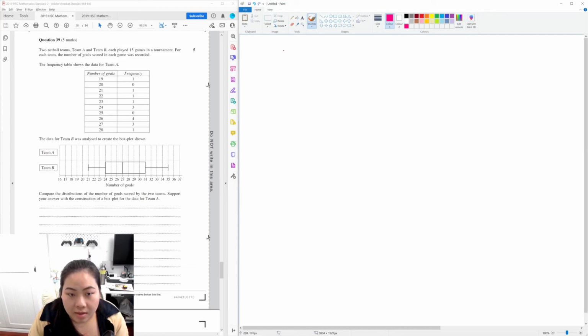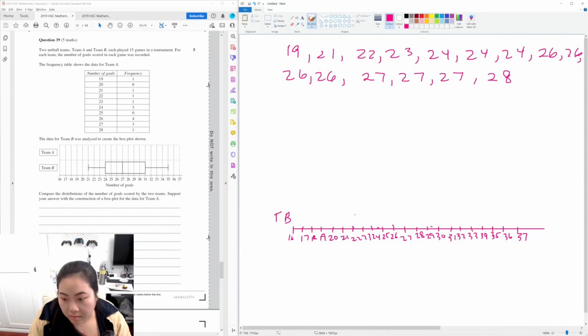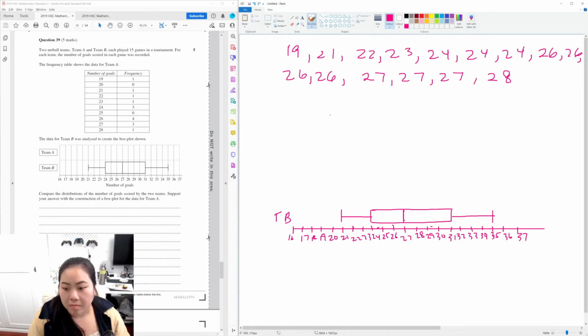Alright, Team A has scored 19 goals in one game, 21 in another, 22 in another, 23, 24 goals 3 times, 26 4 times, 27 3 times, and 28 once. Now we need to draw the box plot. Team A, lowest is 19, highest is 28.